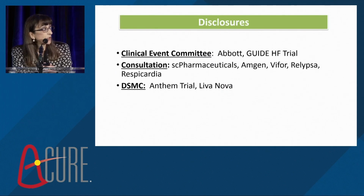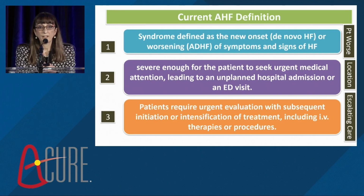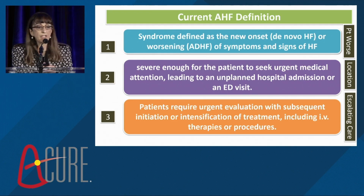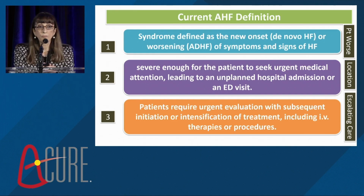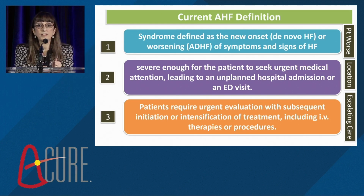These are my disclosures. So the current acute heart failure, and I'm going to use a lot of terminologies, entails a syndrome with symptoms and signs, and sometimes defines the de novo as the new onset, and sometimes worsening of pre-existing heart failure. Severe enough for the patient to seek a higher level of care. So that's usually the second criteria, that you need to go somewhere to get that advanced care. And that's usually specified by a location, the hospital or urgent care.